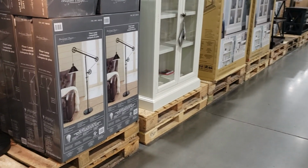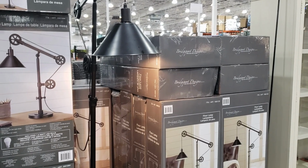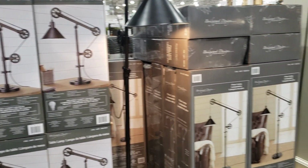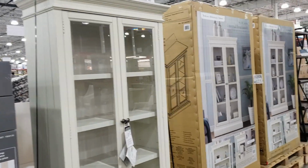Guys, I made it back into Costco, but look right here. I believe we've seen this one before. It's $50. It is pretty cool looking. I kind of like that. But look, they did add more furniture. Look at that.